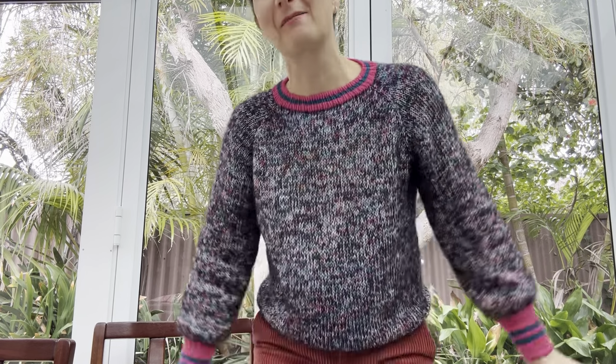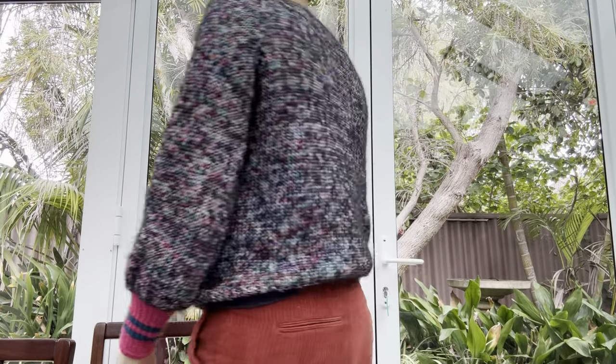And of course, I haven't got the yarn with me. Just give me a second, please. So as I'm standing, because I had to go and get the yarn to show you, I thought I may give you a little look at the garment itself. So here it is.